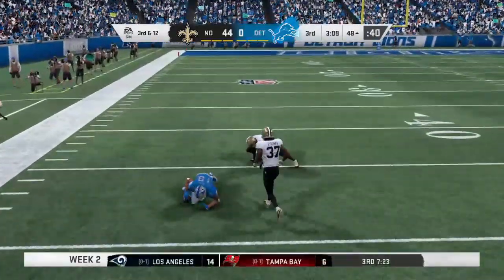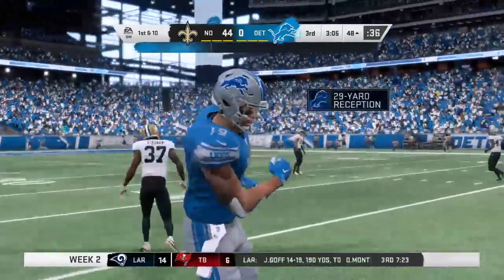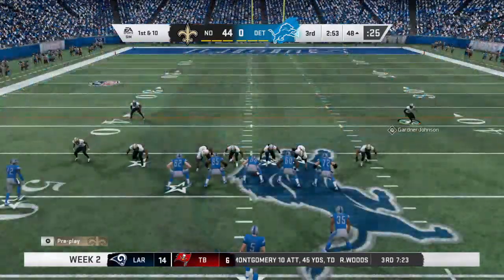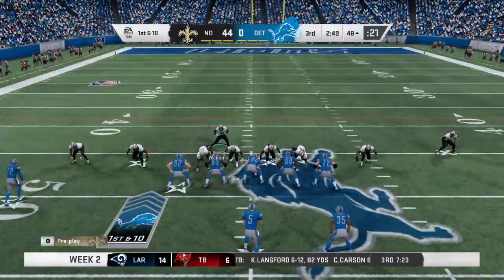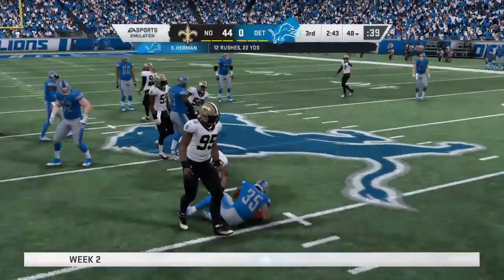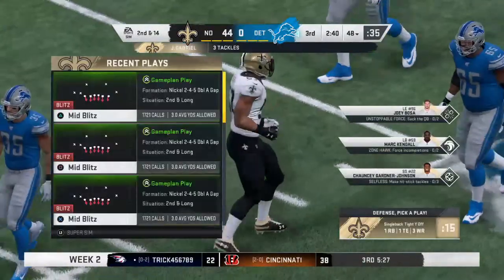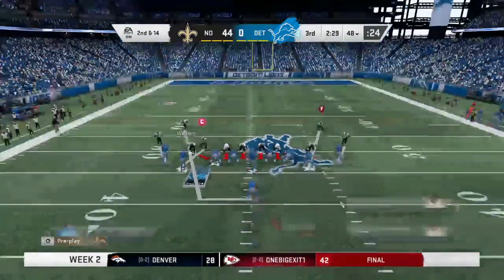And he'll find Galladay. That's complete. And he'll be taken down, but not before they work it across midfield. A very well-executed play. It goes for 29 yards. So in Saints territory now. Here's 1st and 10 at the 48-yard line. Now a 1st down run is sniffed out from the start as he'll drop him for a loss of 4. That'll wind up going for a loss of 4. And it'll bring up a 2nd and 14.